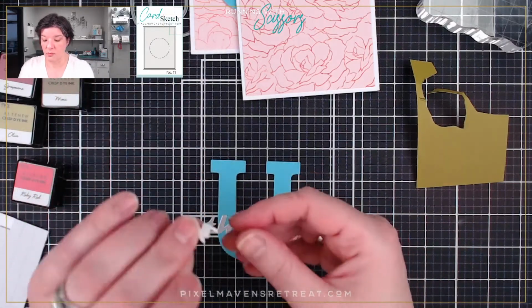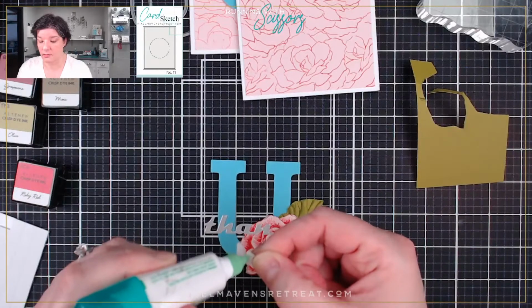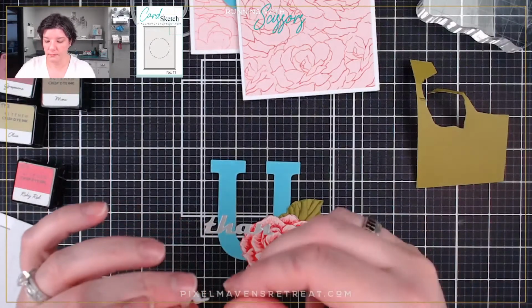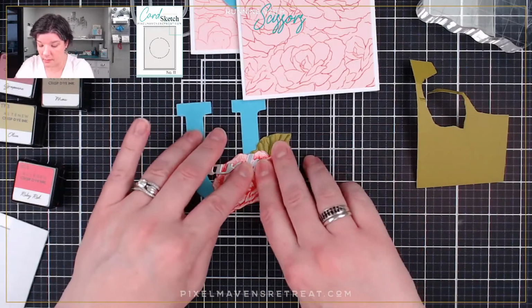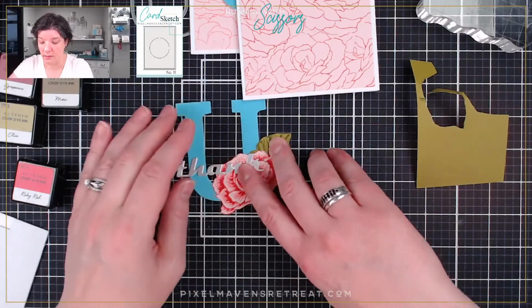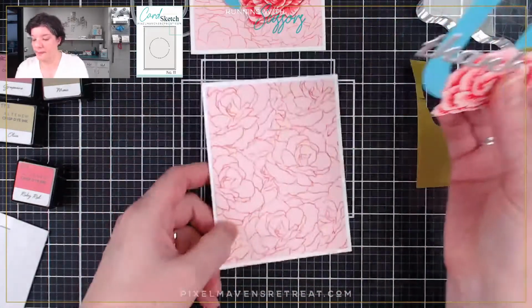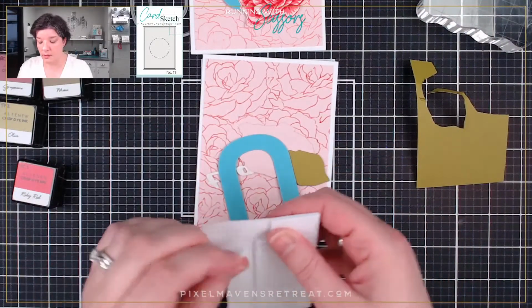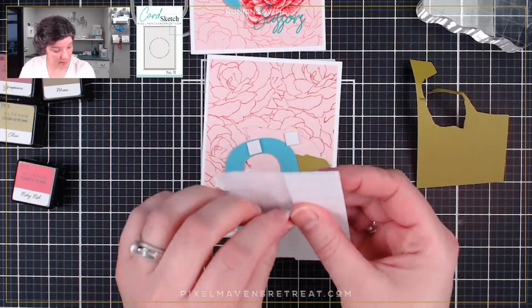So I told you I wasn't too worried about it because I knew it was going to get glued right down on the flower. All right, so it's just going to go right back on there. Not worried at all. So thank you. And it's going to get put right on there. I'm going to use some foam adhesive to pop that right back on.